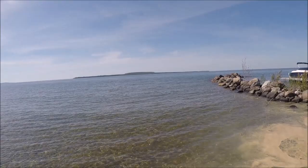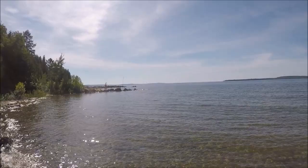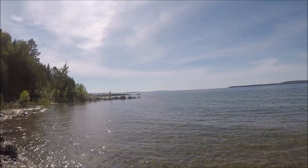Over to our left is Christian Island. Christian Island is a First Nation reserve here in Ontario. You can get a ferry across there. And just for a point of interest, if you ever get the chance to go over there, I had the best bacon, lettuce, and tomato on a toasted Kaiser bun I've ever had, right over there at Christian Island. Absolutely perfect.